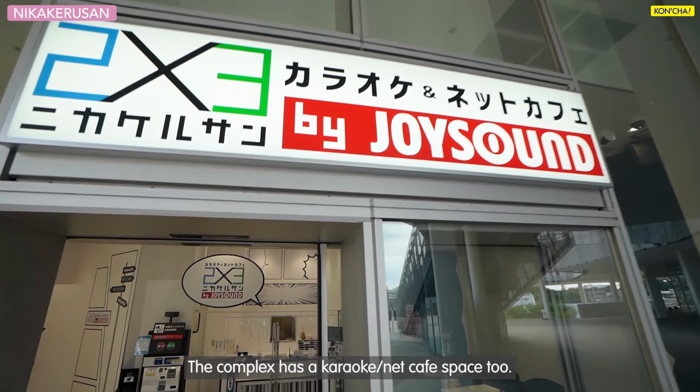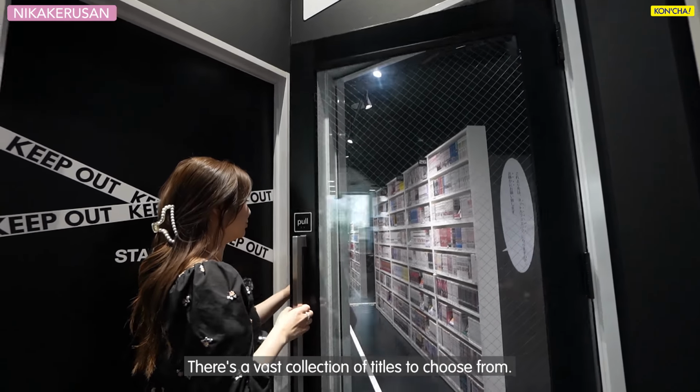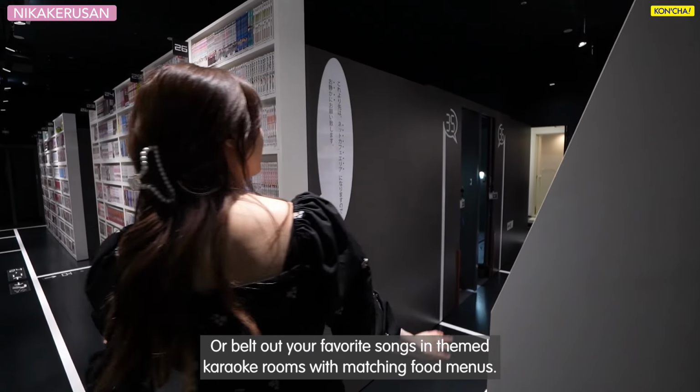The complex has a karaoke net cafe space too. There's a vast collection of titles to choose from, or belt out your favorite songs in themed karaoke rooms with matching food menus.